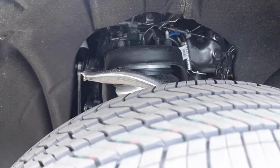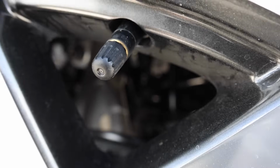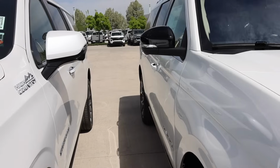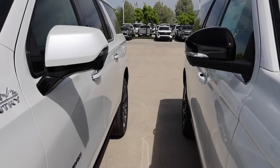You guys can probably see right there, this Suburban does have air suspension. Is air suspension available on the Expedition? The answer is no. So if you want air suspension, you're gonna have to go up to a Lincoln Navigator, which is gonna cost you a lot more money.